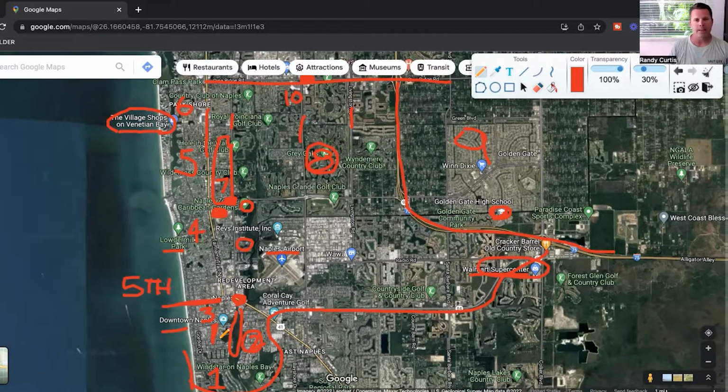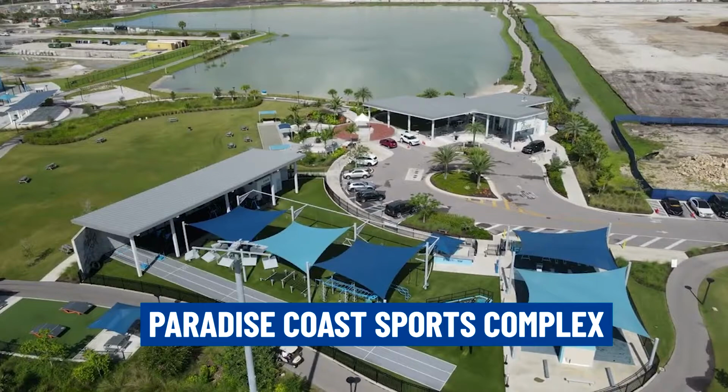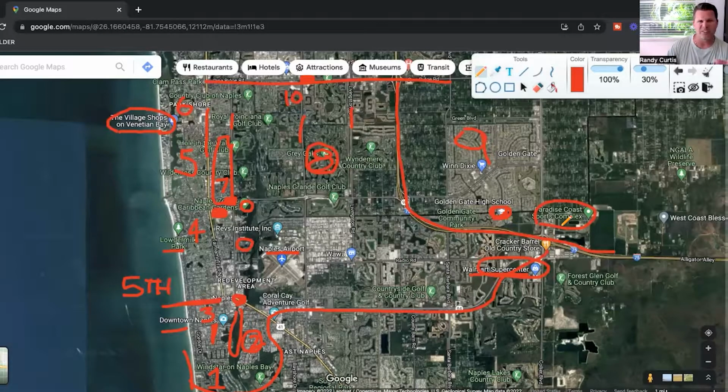As far as things to do, there are some really cool parks. I want to give a shout out because I like sports. They built a really nice one called Paradise Coast Sports Complex. Ten soccer fields, I think five or six baseball fields, five or six softball fields. They've got a stage that they've built for live outdoor theater, seats like 5,000. So pretty cool place out there.